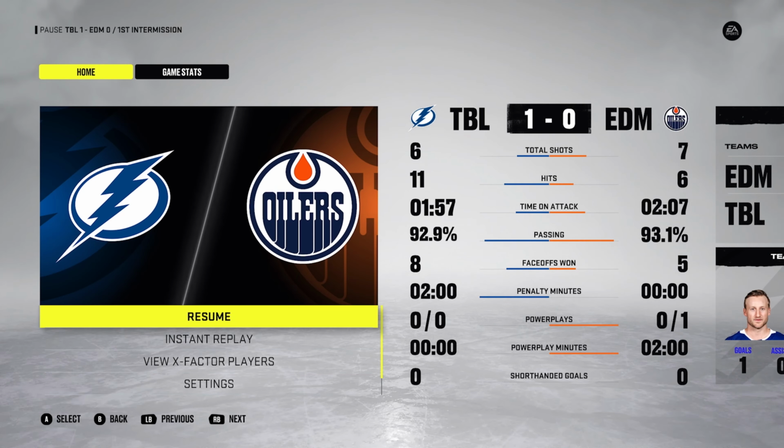Along the boards, they battle for the puck. And some good footwork to kick it away. Taken along the wall by Nugent-Hopkins. The Bolts grab possession of the puck. Moves it to Bellemare. And now they look to make something happen from the neutral zone. Edmonton's got a hold of the puck now. And now it's grabbed by Keith.